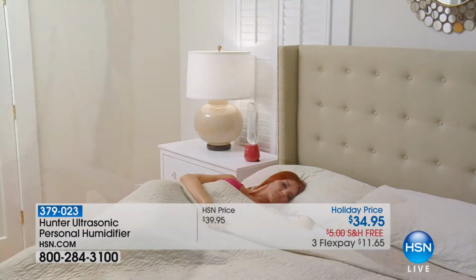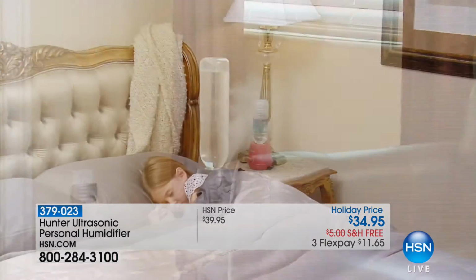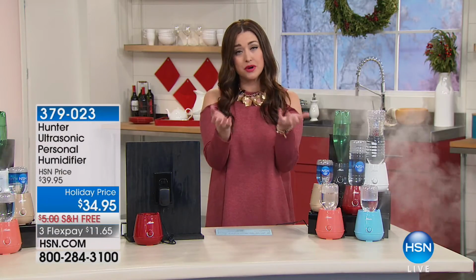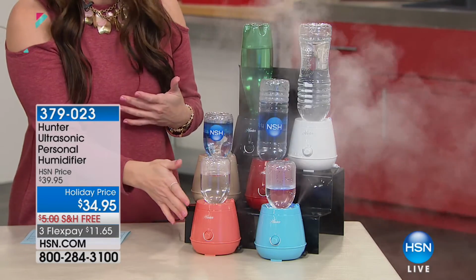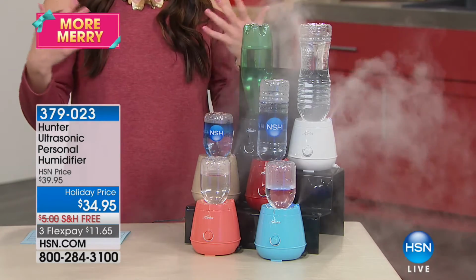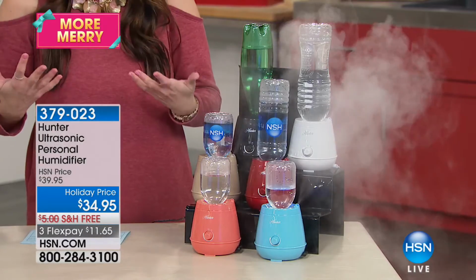This is the Hunter Ultrasonic Personal Humidifier, and all you need is literally a bottle of water. I love that we show that little video because you can see you can throw it in your suitcase. It's compact, take it with you wherever you go, and when you get there, grab a bottle of water, and then you have the most amazing humidified air. You have that moisture so that your skin looks better, it feels better.